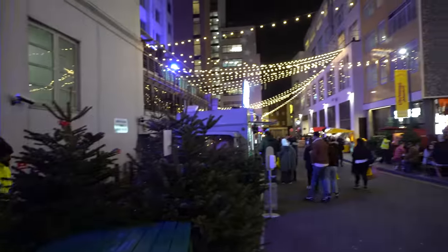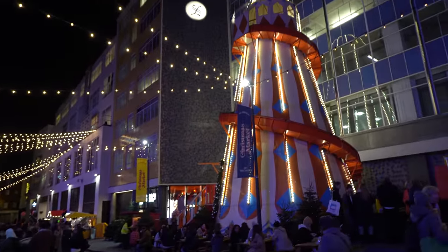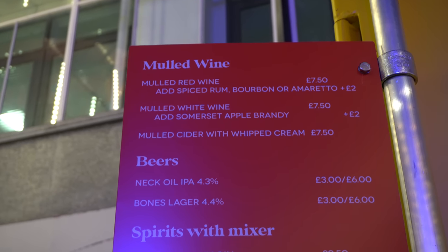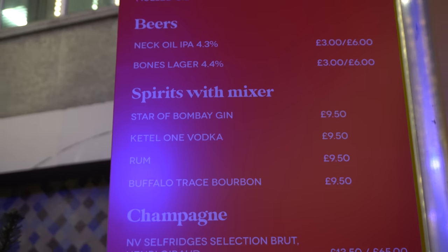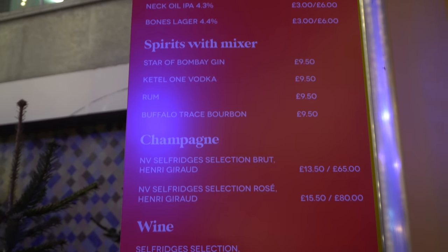Christmas trees for sale. I wonder if you can go on the Helter Skelter. I know you lot like seeing a drinks menu, so we've got more wine for £7.50. I can't remember how much they were at Winter Wonderland the other day. £6 for a beer, that's very standard. Spirits in the mixer, £9.50. I thought that'd be about £9.